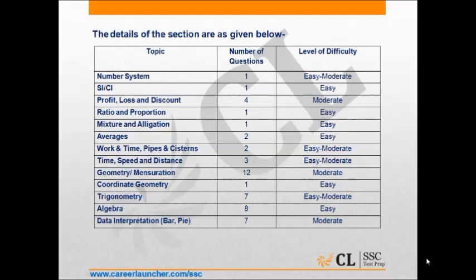The questions were slightly time taking, but if you know the short tricks, then that could be done in no time. So let us start with the analysis of this paper, and I'll tell you about the short tricks in each and every question.